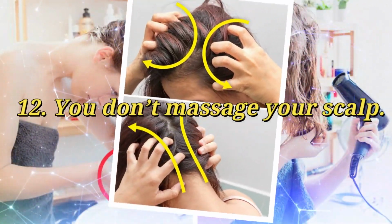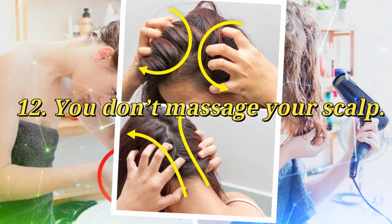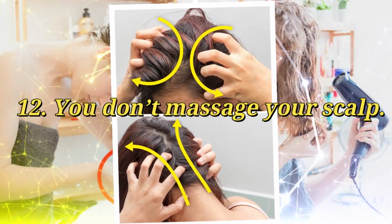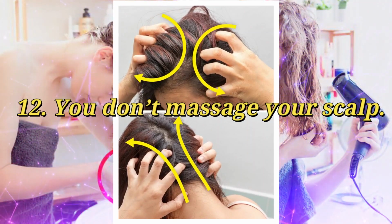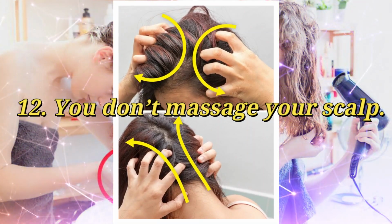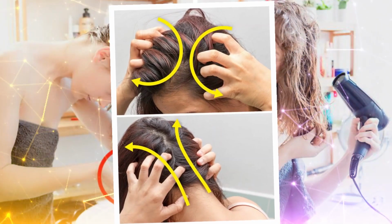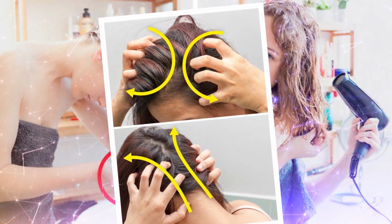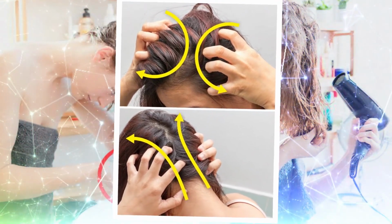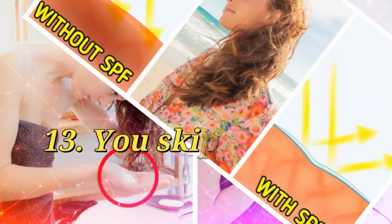Whether you choose a mask with egg yolks or yogurt, don't forget to gently massage your scalp. And don't rub it too hard as the skin is very sensitive. You can gently massage it even on dry hair. It helps soothe the scalp and break up flakes. If it is itchy, don't give in to the urge to scratch it. It will just make it more irritated. 13. You skip the SPF.